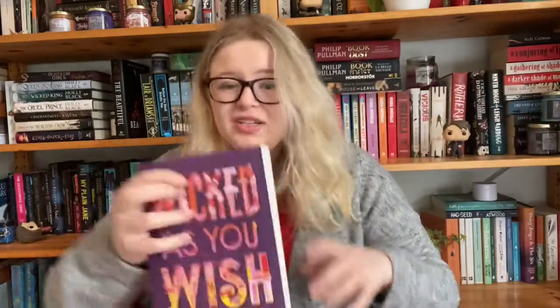It is very short. And then finally, for Read a Book That Makes You Happy, I've chosen Wicked As You Wish by Rin Chupeco. This is also for my Care of Magical Creatures owl, Read a book with an animal with a beak on the cover. So this has a bird on the cover. And yeah, I'm really looking forward to this.